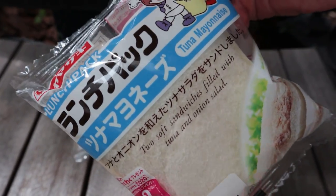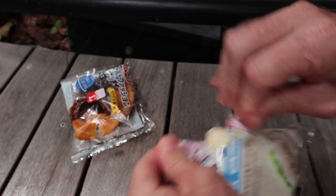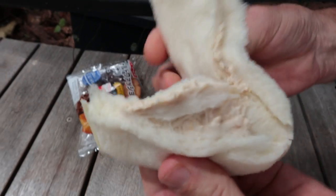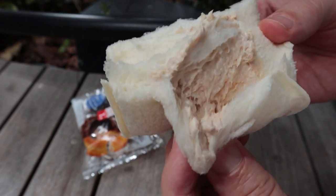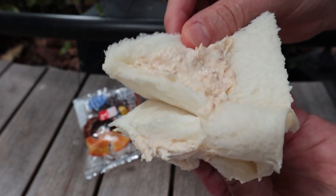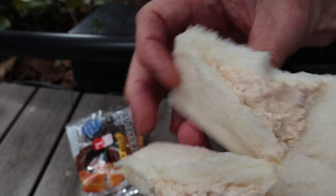Okay, and this one is tuna mayonnaise all by itself. And this is really, I believe, their most popular one. We've had this before. So this is going to be just packed with tuna mayonnaise. Japan just does tuna mayonnaise amazing. You can buy them in sandwiches at kiosks and convenience stores, but that's basically what you get. Tuna mayo and maybe a little bit of onion.